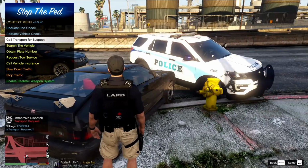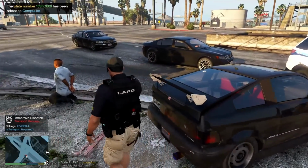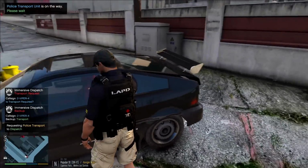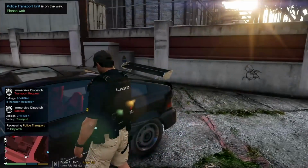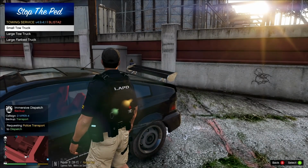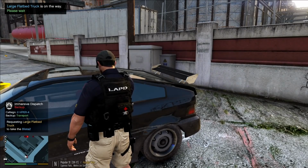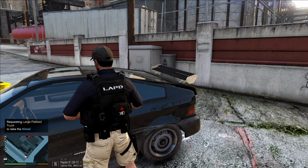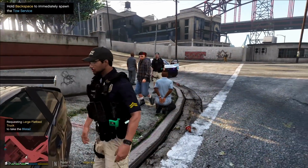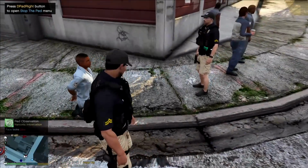Dispatch to 2-4. Is transport required? Yes. 10-4. Transport required. Can I get a tow truck? We're gonna tow his vehicle really quickly. Assistance required. Trying to do this as quick as possible so that way we can get back into this pursuit. It doesn't seem that they can stop him. And there's the other officer to pick him up.